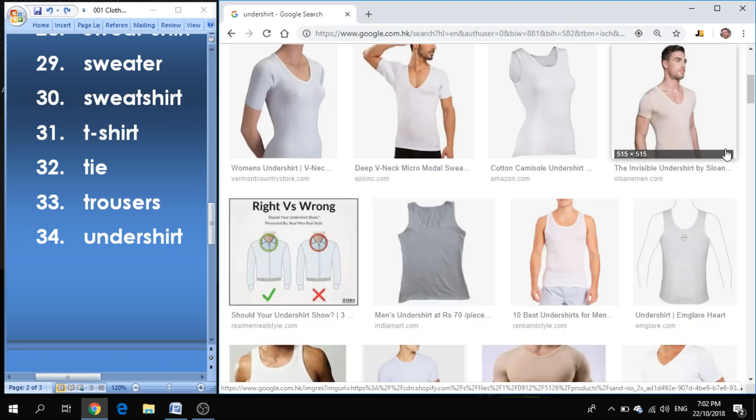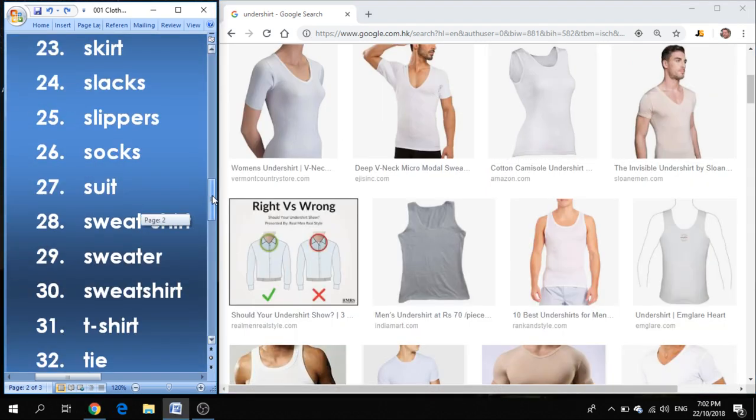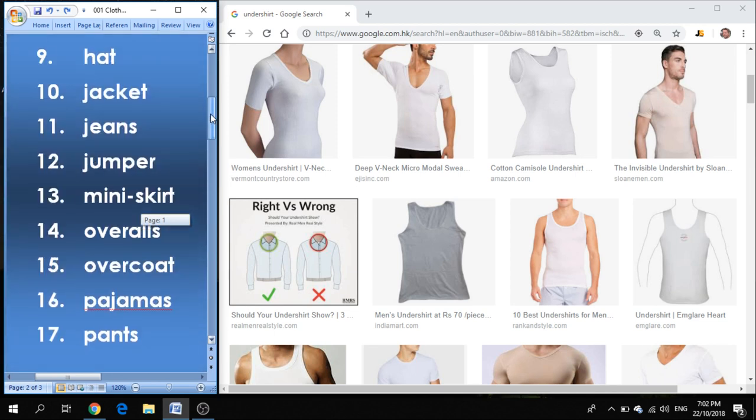Okay, so that's our list. There's 34 items of clothing that are all very common.